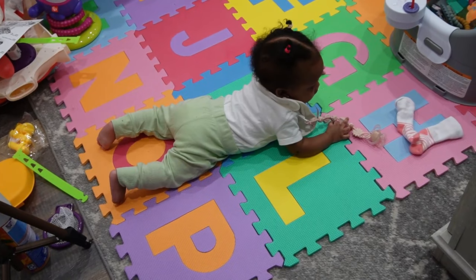Hi honey. I have not done her hair for the day yet, so her hair looks a little wild, but I think I'm gonna do it right now. It's 12:50. I could still do it. It doesn't matter what time of the day it is. I'm gonna do my baby's hair. So I'm gonna do her hair in a second.